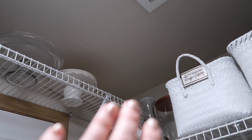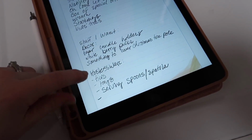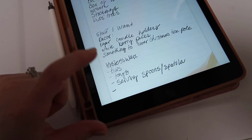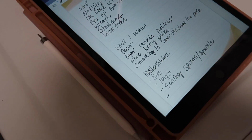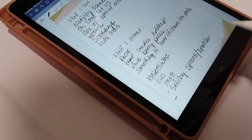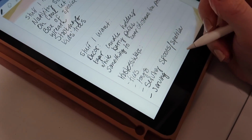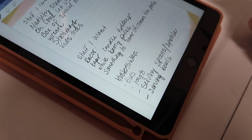I have some open space over here, and there are a few things on this list that I've been making. So I need different tiers to replace that white one that I got rid of. And then, like I said, I need tongs and serving spoons and spatulas. And now I'm just realizing that I don't have any serving bowls. I don't have any bowls big enough for serving a big salad or something. So I'm adding that to the list of stuff to look out for.